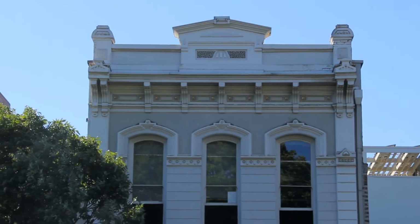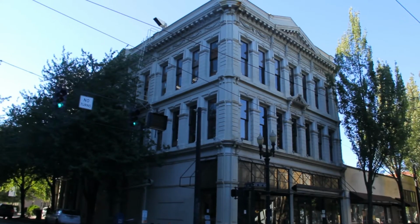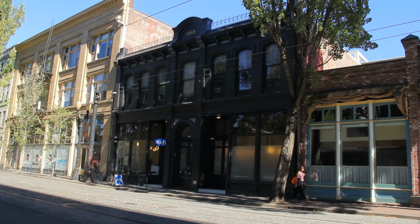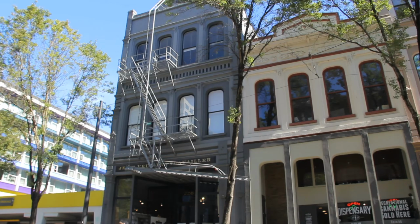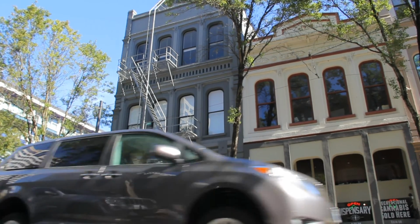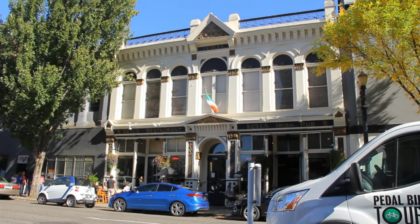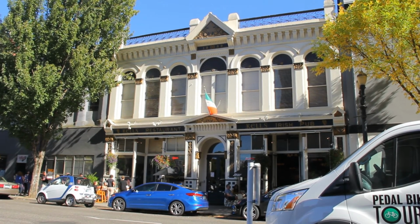This can be seen in other structures of that time, like the Failing Building, the Seufert Building, the Love Building, the Harker Building, the Phoenix Building, and the Gleason Building, all built between 1878 and 1889.